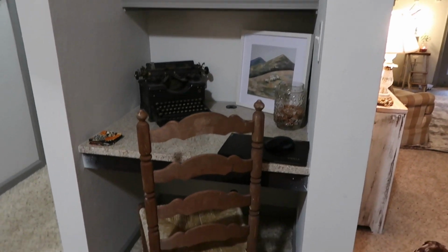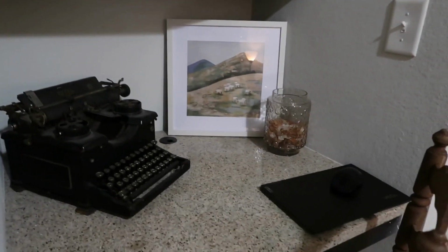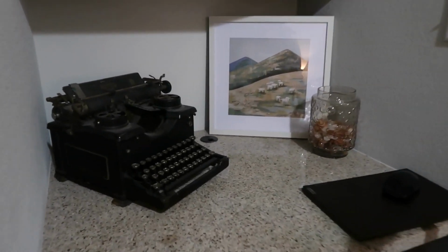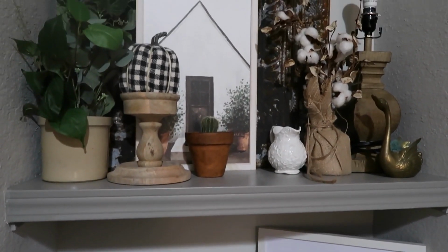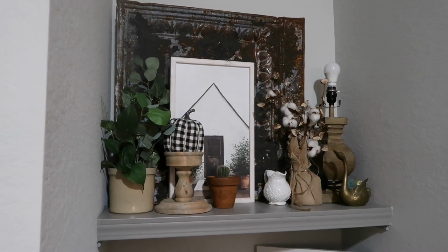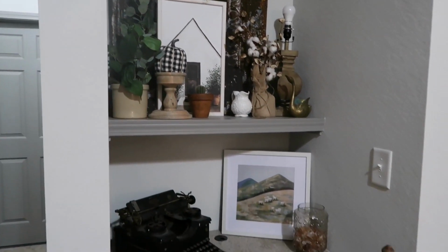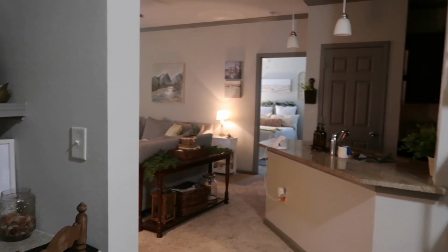This area, I knew it was for a computer, but I wanted to still make it look cute, and my mom helped me actually a lot with this area. I just have my typewriter there and then a bunch of different decor pieces. I feel like this here is a little cluttered, but I still think it looks pretty. So I just love this area, and I think that just adding that decor really helped it out a lot.